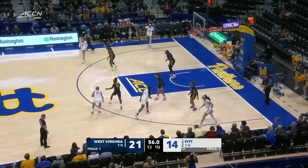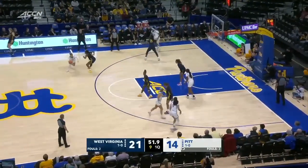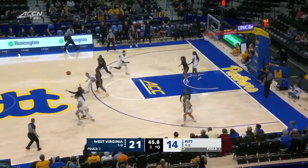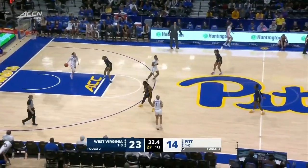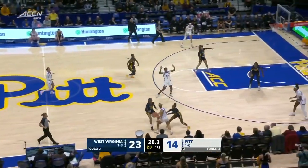And Brianne, this has been some stifling defense by West Virginia early on. Yeah, absolutely. West Virginia is all over the defensive end. They are extremely long. They're making it tough on Bella Perkins. She hasn't had really one good open look. And there you go, seeing them with another steal and an easy bucket in transition. And just like that, it's a 9-point game with West Virginia up top.